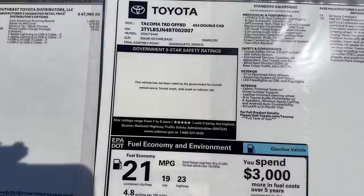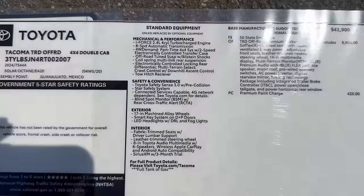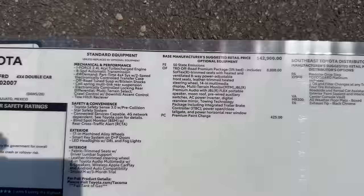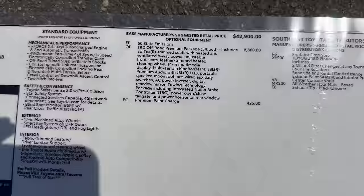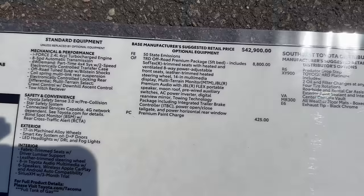This one here, the TRD Off-Road, has a bigger upgrade package. Remember, we're comparing packages. Here we go. 17-inch wheels here. The TRD Sport normally has 18-inch wheels. And then, boom, 42,900. But this big, huge upgrade right here, the power seats, the 14-inch multimedia, that's pretty impressive. The JBL Flex, moonroof, pre-wired switches, power inverter, digital rearview mirror. So there's a lot of bling in this one here. The towing technology controller, the window. There's a lot going on, right? So that one will be here.